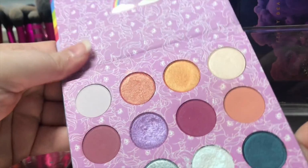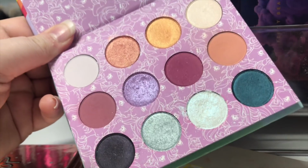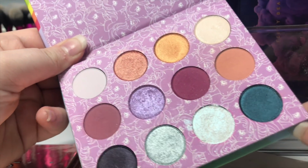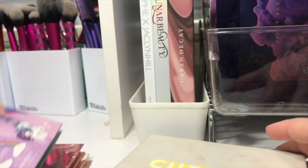This is the My Little Pony palette. I'm not sure if you can still get this one, but it is a very wearable, colorful palette, if that makes sense. And if you're just starting out in color, I would definitely recommend picking this one up. Also, the packaging is really, really cute.